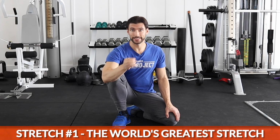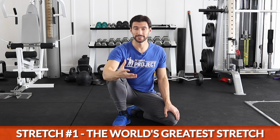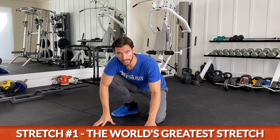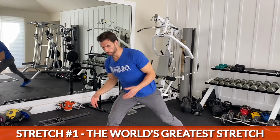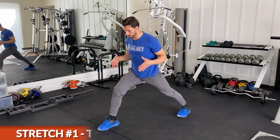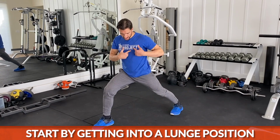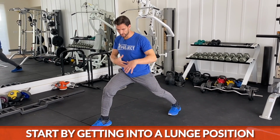So our first stretch is aptly called the world's greatest stretch. I didn't actually make this up. This is a stretch that's very popular amongst athletes and athletic circles. It's a combination of a couple of different movements. Let's get into it right now. So the world's greatest stretch starts off in a lunge position. In a lot of different kinds of yoga stretches, we see this position. And this is a very important position where we're moving forward like this. We're lengthening this hip flexor. This is in a line of the body right here that gets very tight when we're sitting all the time. So we want to create length here.